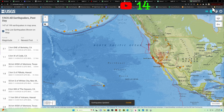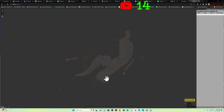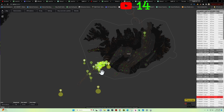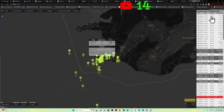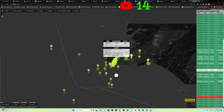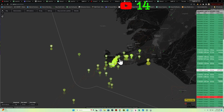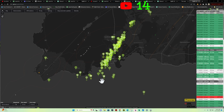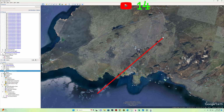Let me go over here to the latest earthquake map for the Iceland region, and we'll see what's going on. Last 6 hours, 149 earthquakes. That's actually a pretty good drop. That's just the last 6 hours. I'm sure there'd be more if we go back in time. But on average, these 6-hour maps are getting lower and lower. But you can still see the area of the magma intrusion, very prominent on this map, right? It's this line right here. And that's exactly what I showed you guys on this map.